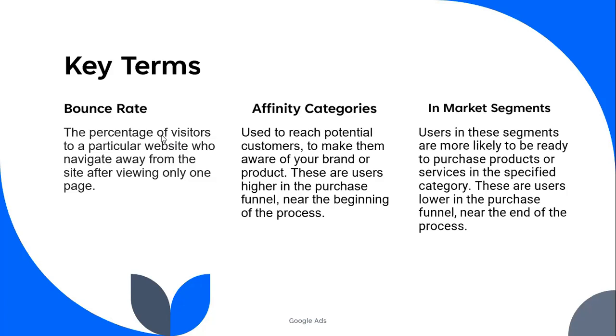We're going to go through some of the data that Google can provide to you, and this is based off things like Google search history. It's used to reach potential customers to make them aware of your brand or product. Users in affinity categories are high in the purchase funnel. They might be near the beginning of the process, starting to research things. People in the in-market segments are more likely to be ready to make a decision to purchase a product or a service in that category.